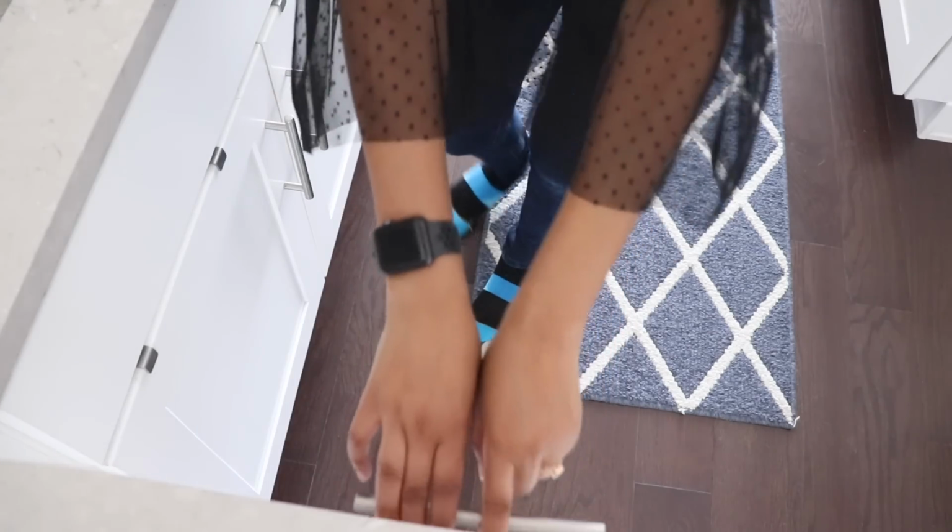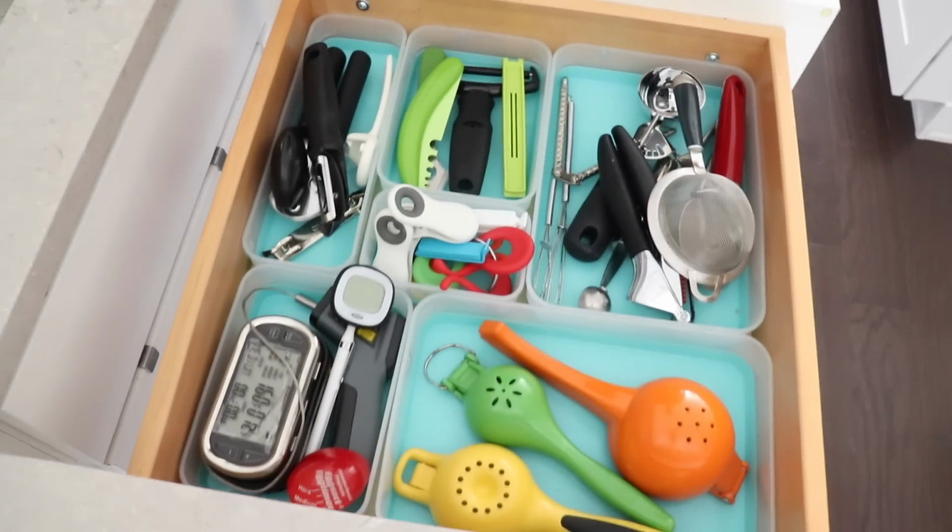So this utensil drawer, I have been very unhappy with for several months, and I've been thinking for a couple of months that I need to just glow her up. So that's what we're gonna do today. So without further ado, here is the drawer in question.